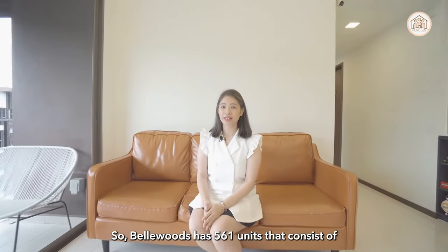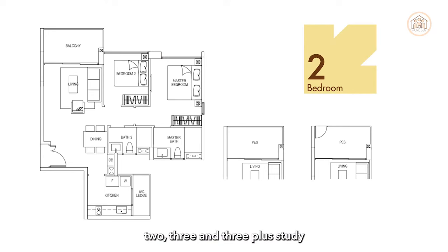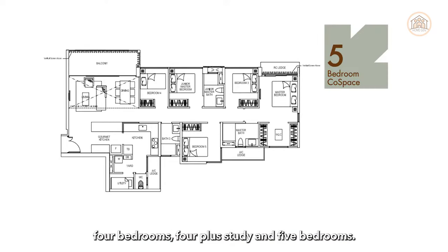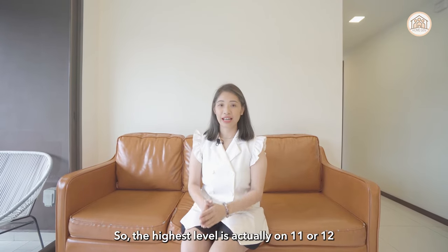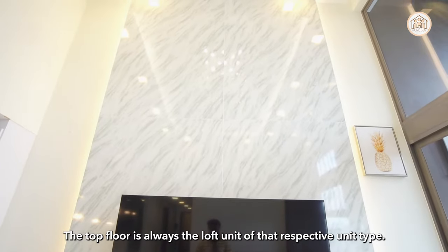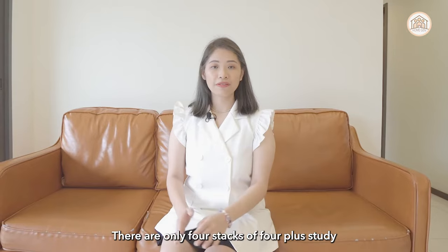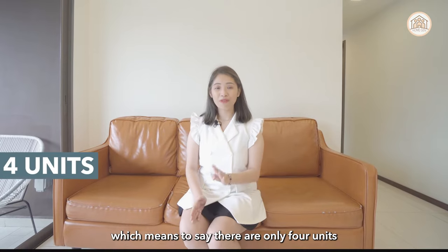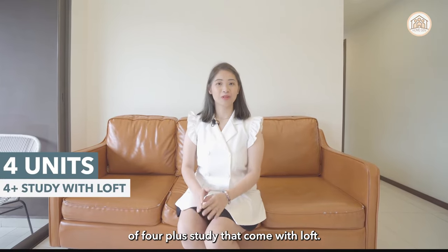So Bellewoods has 561 units that consists of 2, 3 and 3+ study, 4 bedroom, 4+ study and 5 bedrooms. So the highest level is actually on 11 or 12 depending on which block we are at. The top floor is always the loft unit of that respective unit type. There are only 4 stacks of 4+S in the whole development, which means to say there are only 4 units of 4+ study that comes with loft.